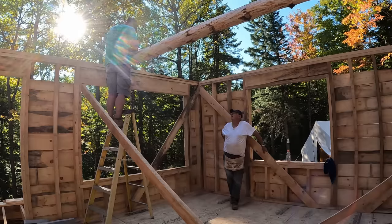Well, there she is. That's a good project done. Not only is it going to look great and be functional, but it's also going to help strengthen the building and keep the walls together. As you can see, the joists are up in the loft. We'll show you that on the next episode.